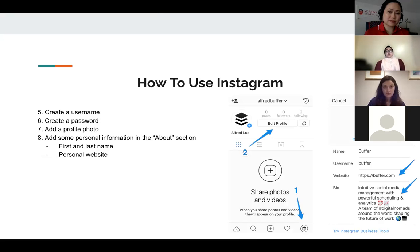For those who are creating a new account, they're going to require a username and a password. You can also add a profile photo as well as some personal information. So you can have your first name, last name, a personal website, a little bio, anything you want to include.